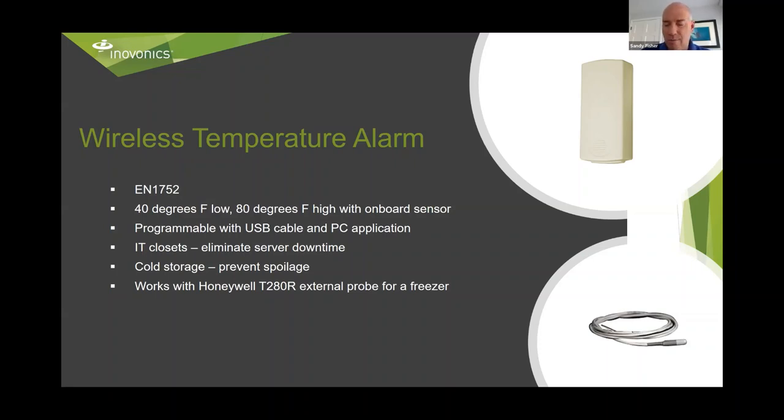So that's a great way to do temperature alarms. A great application there, like I mentioned, is in an IT closet, so that you can eliminate network downtime with this type of alarm.